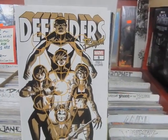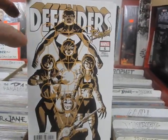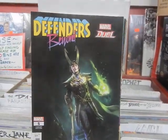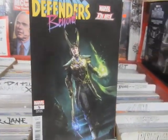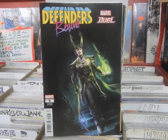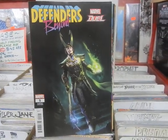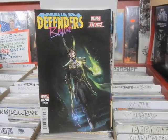Defenders Beyond number 5. Defenders Bed Bath & Beyond number 5. There is the Loki dual cover. I think I know who might be interested in this, so I will have it set aside for her. And if she doesn't, then I'll put it out. I'm going to order 1 copy. But she's a huge, huge Loki fan.